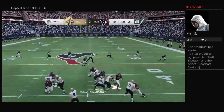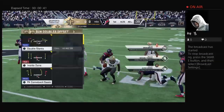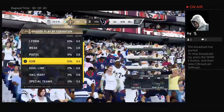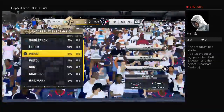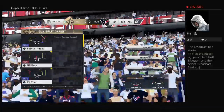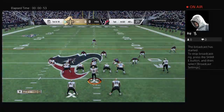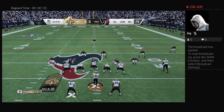Now Breeze. He's got a man open. It's Cameron Meredith. And he'll get it out a couple yards shy of midfield at the 48. That one, a first down pickup of 8. This has to go down as one of the simpler routes in the playbook, but oh so effective. Nice completion there. Keeps the sticks moving.